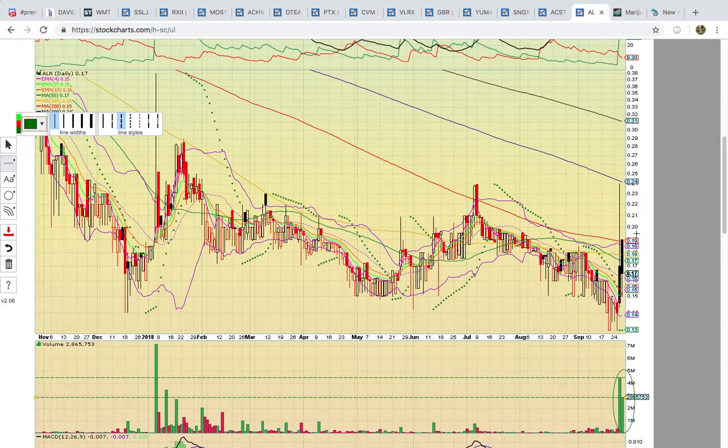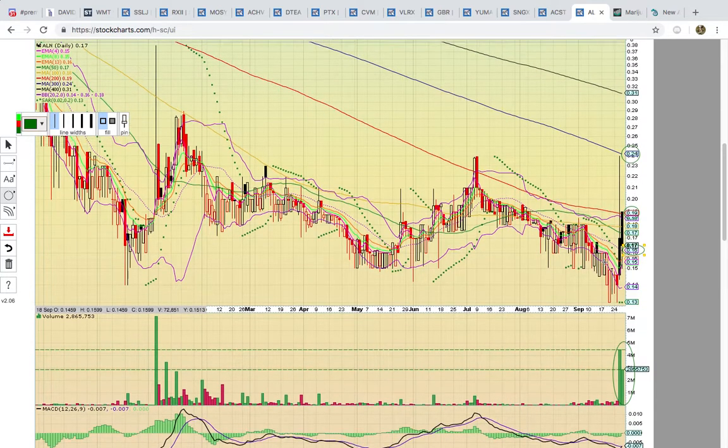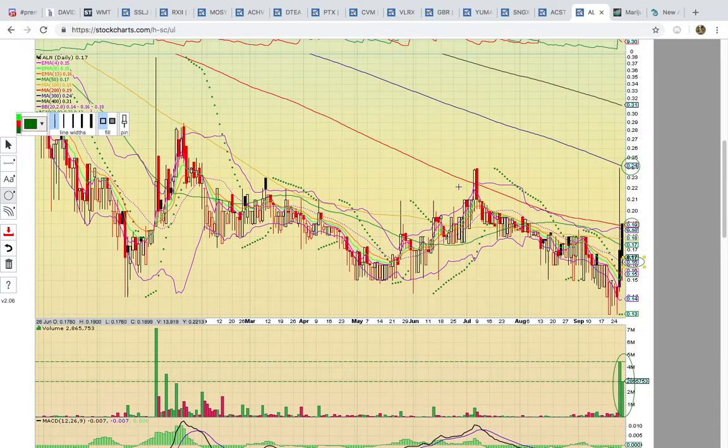If it can break above 19 cents, it could get interesting. It might run up to 24. So keep an eye on it. Right now, it did close above the middle Bollinger Band at 16. The candles are ugly, but it looks like it might get moving with that volume.